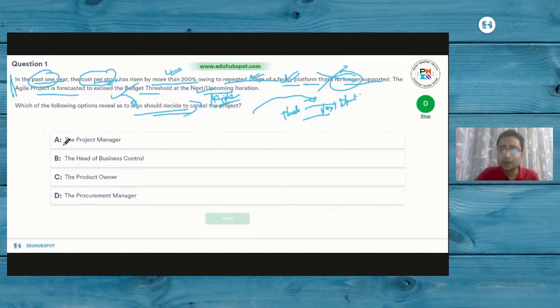Project manager. Yeah, not all the agile projects will have their project manager, right? So there are agile project managers, but he or she doesn't have any big say in terms of canceling the project. Head of business control, as you know, very, very importantly, in agile, the team takes most of the call. They are empowered with making the decisions. So any of the Scrum team members, be it product owner, Scrum master, or even the Scrum team, are empowered to take the call end to end from their perspective. Head of business control doesn't obviously come into the picture, although he might communicate to the Scrum team that things are not looking too bright out here, and it's your call in terms of whether you need to proceed with the work or not. But the head of business control doesn't decide, or the decision doesn't rest with him. Let's cancel the head of business control option.